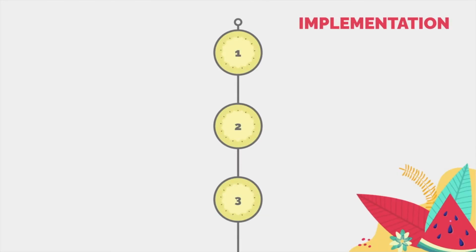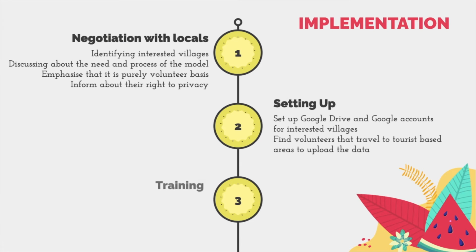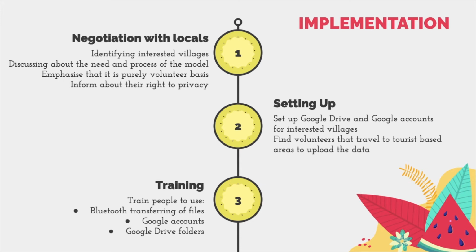So for our implementation, the first thing to do is to identify the interested villages for this project. Then we'll discuss with the village people what the project is about to gauge their sentiment, and this meeting will tackle things like the need for the program, how the system works, and emphasize that it is purely volunteer basis. The next step is we'll create Google accounts for the interested villages and have a Google Drive folder that is going to act as our central database, and then we'll find volunteers that travel to the tourist-based areas to upload the data for us. We'll also have to train people to use Bluetooth, how to use their Google accounts, and how to use Google Drive folders.